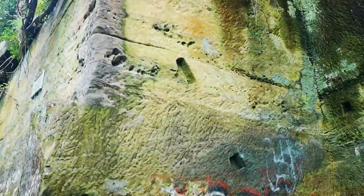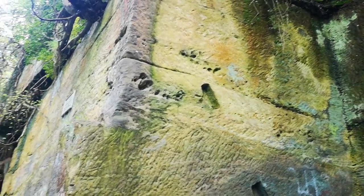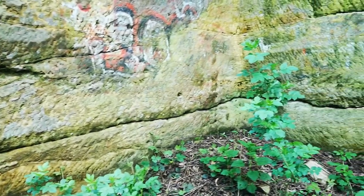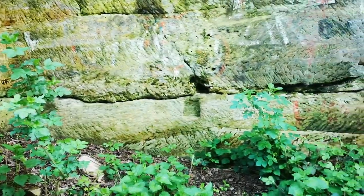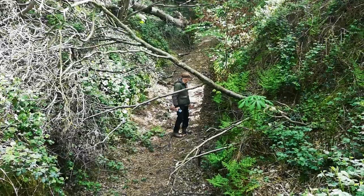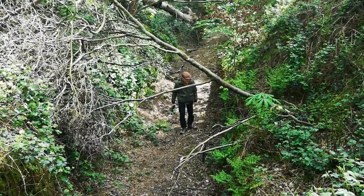We've just realised actually there's loads of cut marks all over the wall, so it was obviously mined around here. Yeah, all those chipping marks aren't natural. Shame about the graffiti, but then that's ubiquitous, isn't it? The quarrying has made the cliffs and the cave, I suppose. I don't know anything about the history of this place, so if anyone knows, let us know.